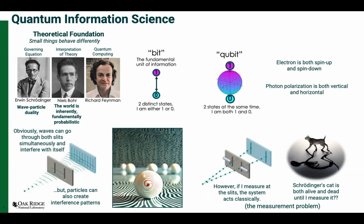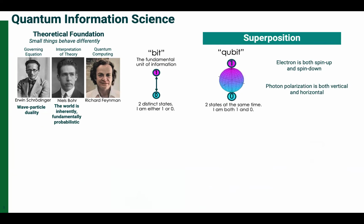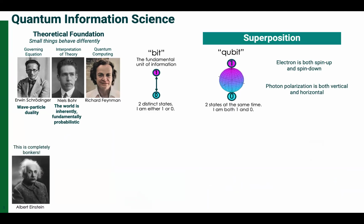But, so electrons can be both spin up and spin down at the same time. A photon can be polarized, left to right, up or down at the same time, right? And you don't know until you measure it what it was. And that whole concept is called superposition. And that is one of the fundamental tenets of quantum information science and quantum computing, leveraging this superposition idea. There's one more concept that's important to take away from quantum mechanics that's used in quantum information science.